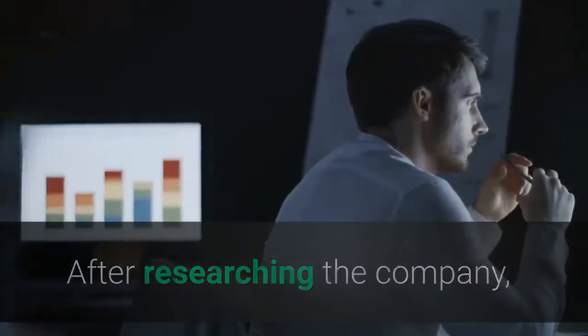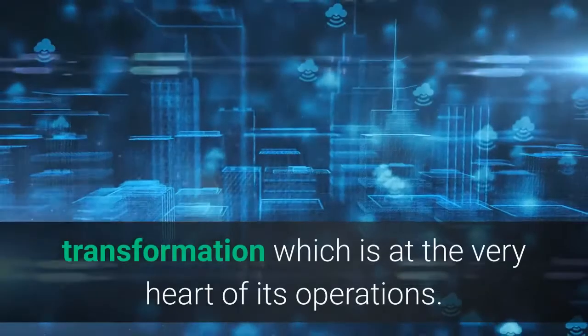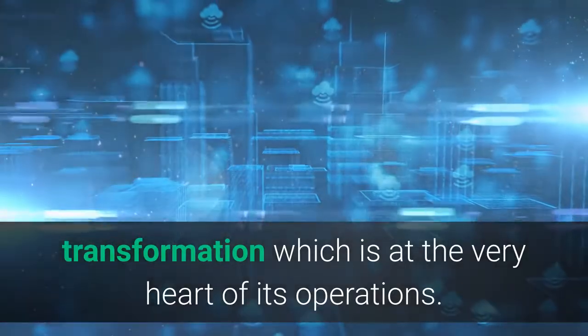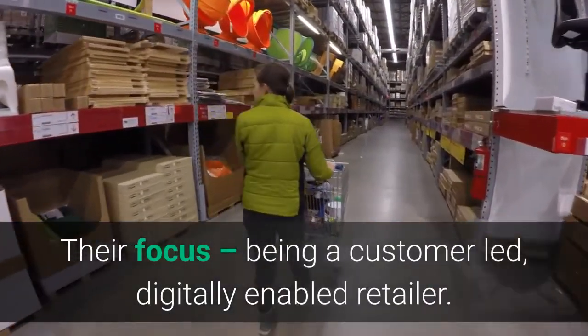After researching the company, I believe a contributing factor to Kmart's success has been its investment in digital transformation, which is at the very heart of its operations. Their focus: being a customer-led, digitally enabled retailer.